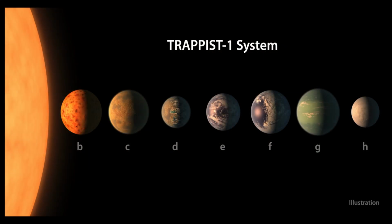About 40 light years away from Earth is the TRAPPIST-1 system. It contains 7 Earth-sized planets that orbit a dwarf star. 3 of the planets are in the habitable zone. Most of the planets are also rocky, like Earth. The planets are close enough for scientists to find out if they have atmospheres and water on them.